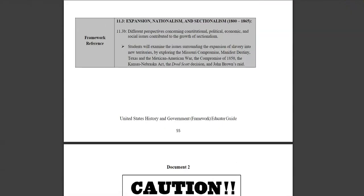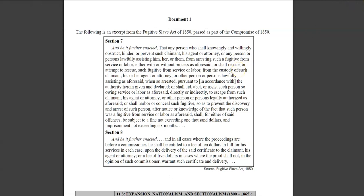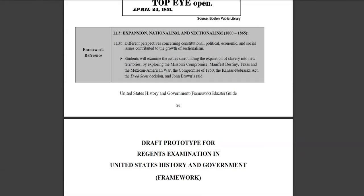So what do we have? We have two documents. This document is the law from 1850 that says if you do not help capture slaves, you can go to jail. And this is a poster, apparently, right? Seems to be a poster. Warning any black people out there, look out for the cops because they are going to take you and they will turn you over to the slave catchers. Okay, so we have these two documents.